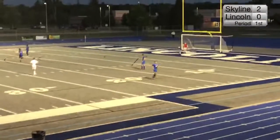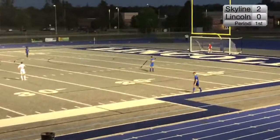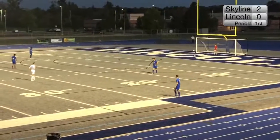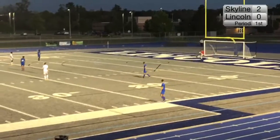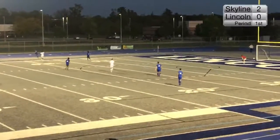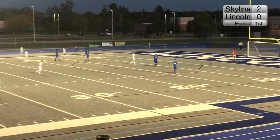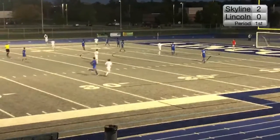So we got a left-footed goal kick coming out. These have been falling at the 40, and that's exactly where Alderman is standing. Alderman has moved back to the 45. This one looks to be building from the back and just serves it right out of bounds. So Skyline's going to take control. That was an unforced error.